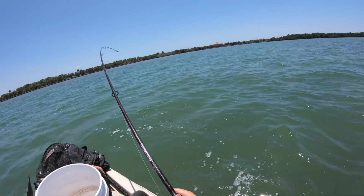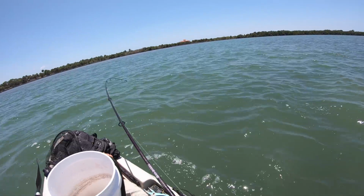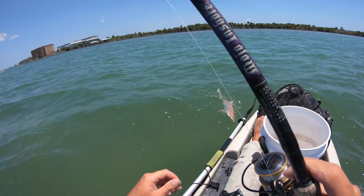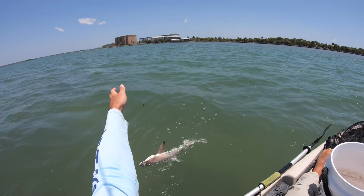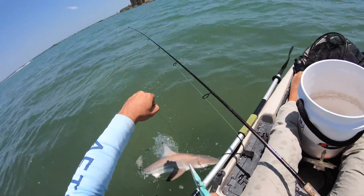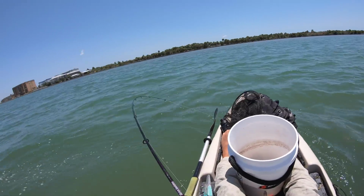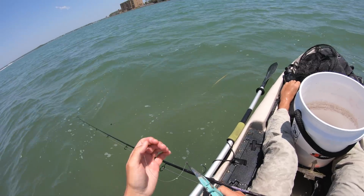Come on over. These guys get up to like 6 feet and like 100 pounds and they fight so hard for their size. And with the big circle hook and no barb, it should come out pretty easily. Little black tip right there. He's not ready yet. He's not ready yet. There he goes. See you, dude.